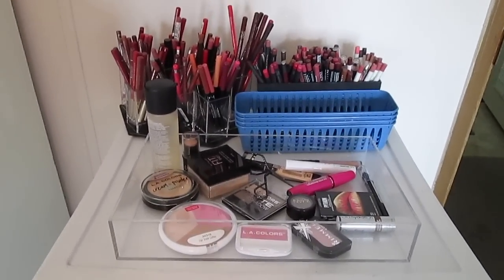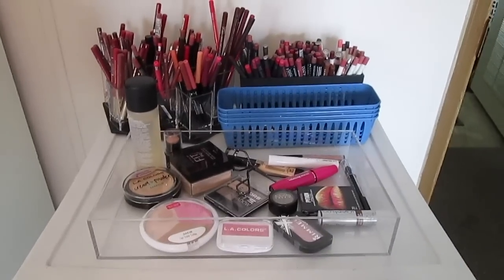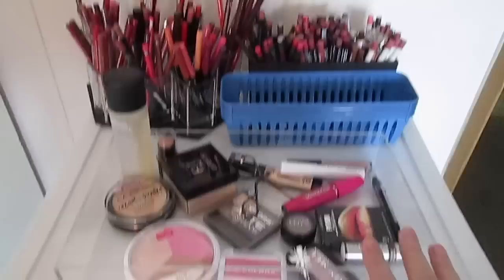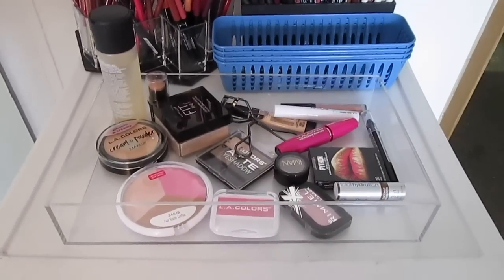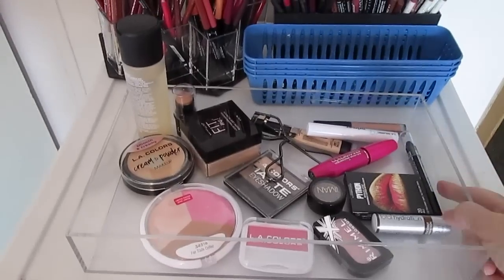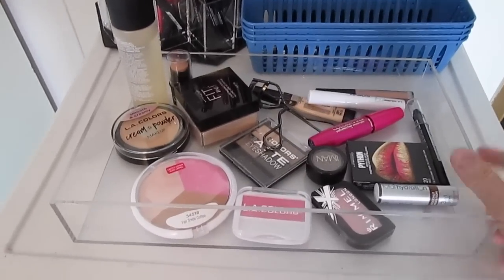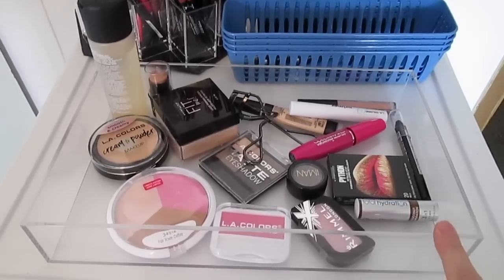Makeup collection updated version. Alright, I'm going to start here. This is just a tray sitting on top of some organizers for things that are not for makeup. And this is where I just put whatever makeup I used that day. So these are all the makeup items that I'm wearing right now.